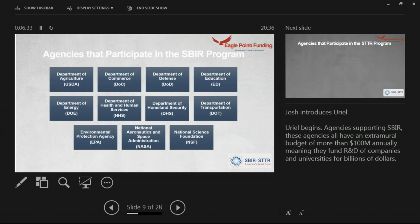A little background now on the agencies participating in the SBIR program, just to get to know all the different agencies quickly. You have the USDA, Department of Agriculture, the Department of Commerce, the Department of Defense, the Department of Education, Department of Energy, HHS, Department of Health and Human Services, Department of Homeland Security, Department of Transportation, EPA, Environmental Protection Agency, NASA, and the NSF, National Science Foundation. These are the SBIR relevant agencies.